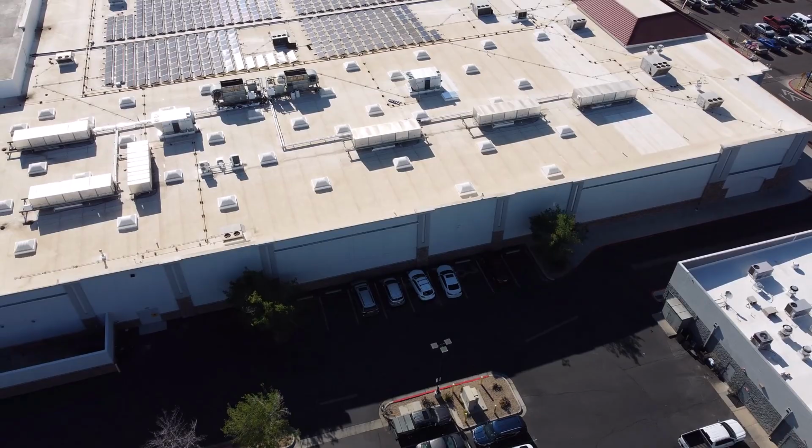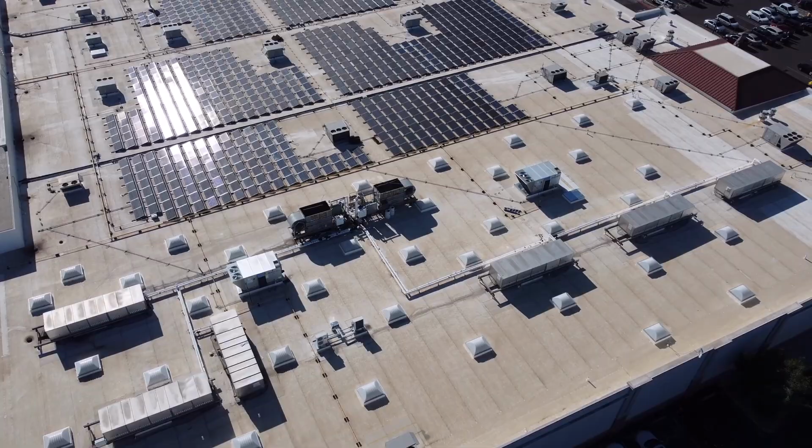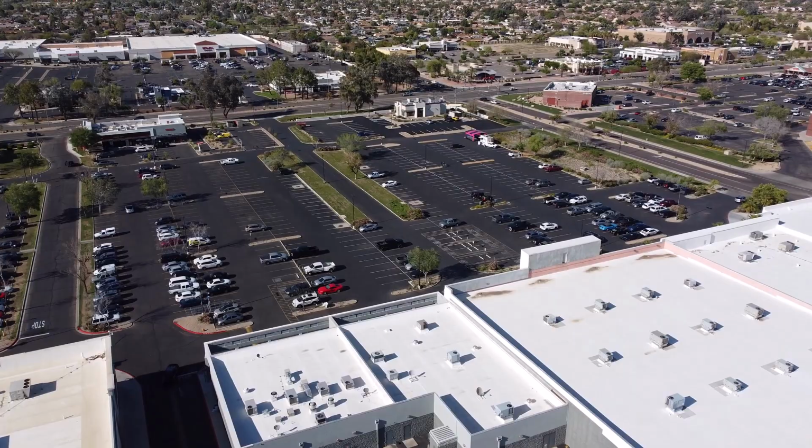Aircraft requesting go home. No. Just trying to see what that was. Cooling towers and a bunch of solar panels. So. Well, that'll do it for that. I'm going to edit out the beeps.